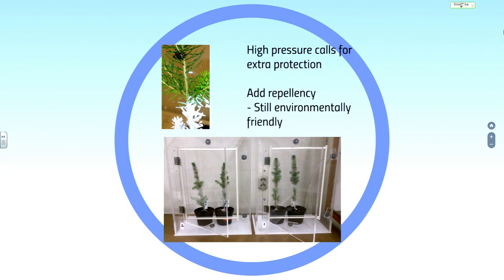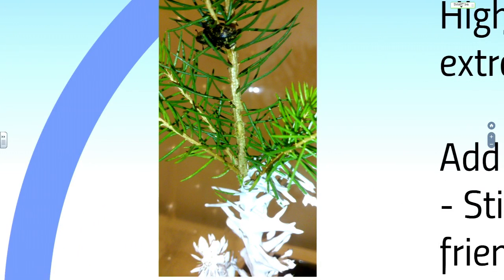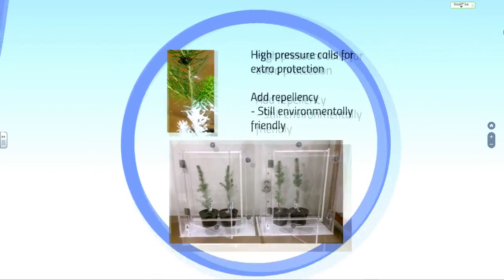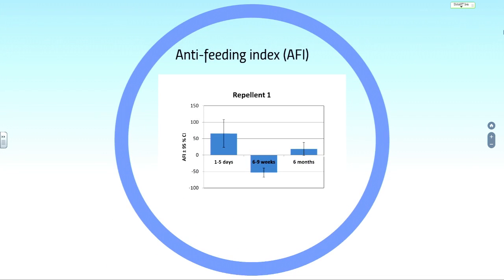But when there's a very, very high pressure of pine weevils, some of them do climb above the wax and eat the plant above. So our next step is to add a repellent compound into the wax to avoid the climbing, and that's where we do choice experiments. We lock up 2 plants inside a box with 3 pine weevils for 6 days. And then we have one with normal wax and one with wax with repellent inside. And we calculate the anti-feeding index of the repellent.